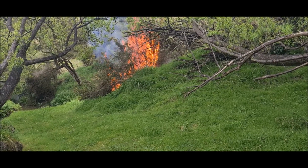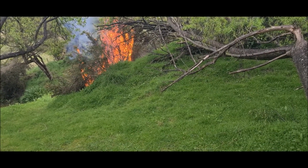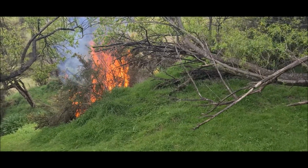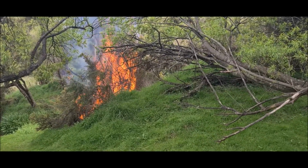Burning off a little bit of the gorse. Hopefully the smell of all the burning stuff will help keep the deer away. We'll see what happens.